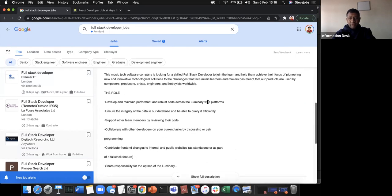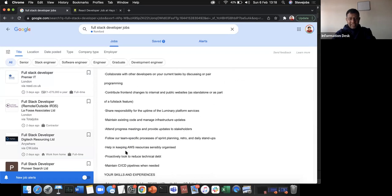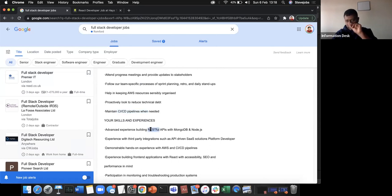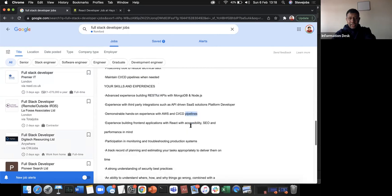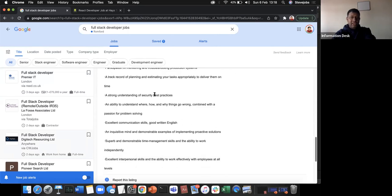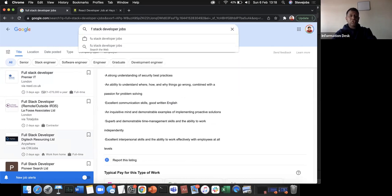Okay. Let's take one more job. Pair programming, front-end changes, AWS, CI/CD pipeline, REST APIs, which is nothing but our backend, and the remaining things are all soft skills. Good communication skills, understanding the security practices. It's all soft skills. Now, if you guys keep that in mind, let me go for the last job spec.